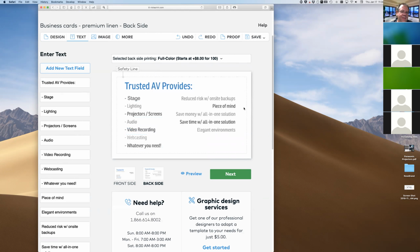So with this, you've got kind of a disconnect, because what I'm doing is I'm looking logically at stage, reduce risk with on-site backups. I'm looking at those as being one line, and lighting, peace of mind. So I'm looking for the benefit to be attached to the thing on the left, because as an English reading human, I'm reading left to right. I don't see that as a column. Right. Okay. Got it. Even adding little hyphens isn't going to do it. But I see what you're saying, that instead of bullet points, it's a line of reading.